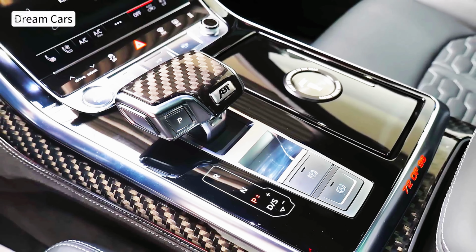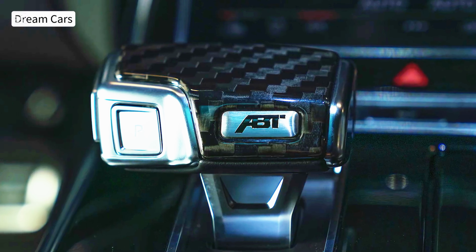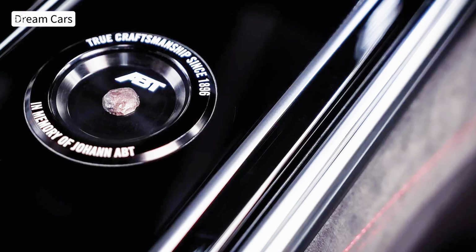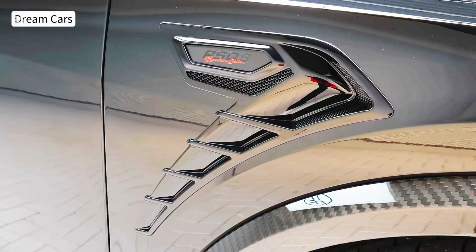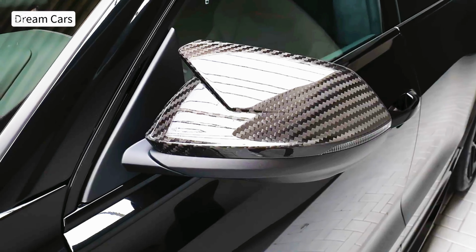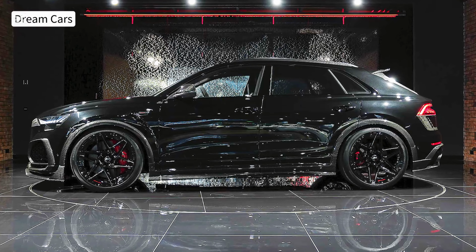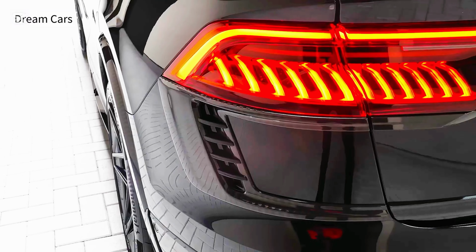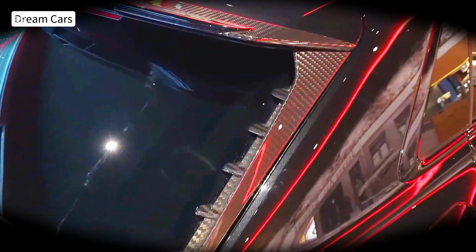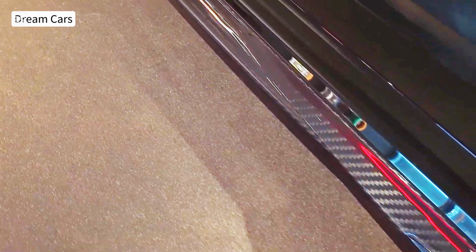When you enter this luxury SUV, you're immediately greeted by an atmosphere of refined elegance, sophistication, and high-tech features. Audi's designers have spared no expense in ensuring the cabin exudes luxury from every angle. The front seats are wrapped in premium Valcona leather with contrast stitching. These seats are not just about comfort, they offer heating, cooling, and multi-way power adjustments, making long trips a breeze. Audi's RS Sport seats provide exceptional support, hugging you tightly during aggressive cornering and spirited driving.